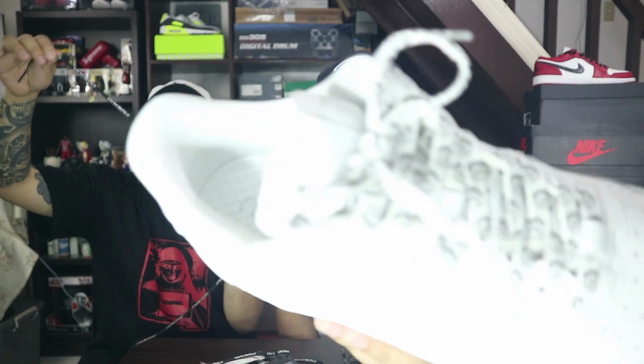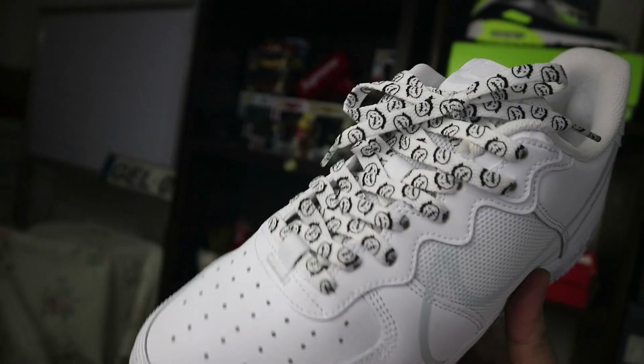Okay. So parang pang NMD sila. Pang NMD, Ultra Boost. And actually, may nabili din ako sa Shopee na Travis Scott ang vibe niya. And pinalitan ko ang aking laces dito sa aking Air Force 1 Triple White na React. Yeah. And it gives that extra pop to the sneaker.